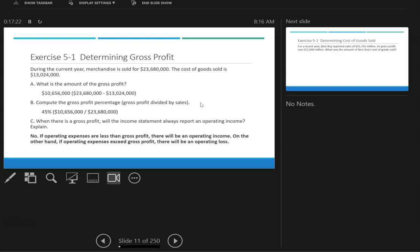When there is a gross profit, will the income statement always report operating income? Not always, because you've got all these operating expenses. So operating income, if you have income, it's because your gross profit minus your expenses gives you an operating income. You could have an operating loss too. Got it?